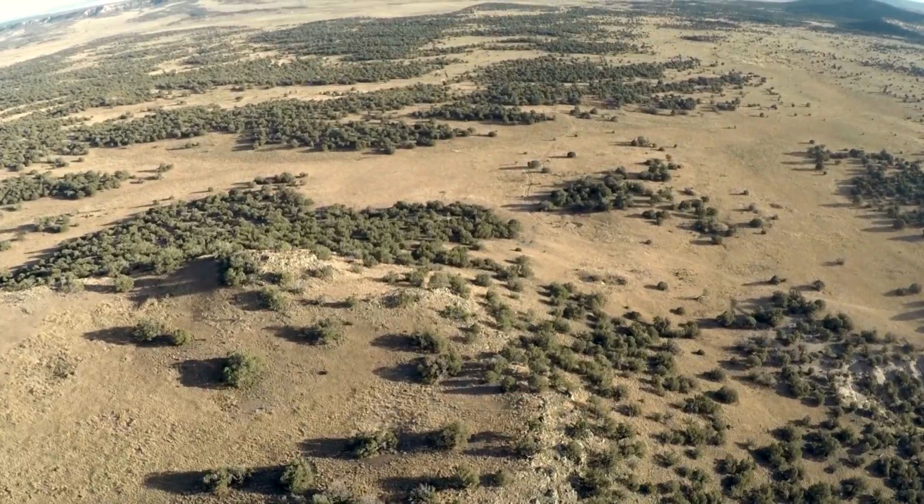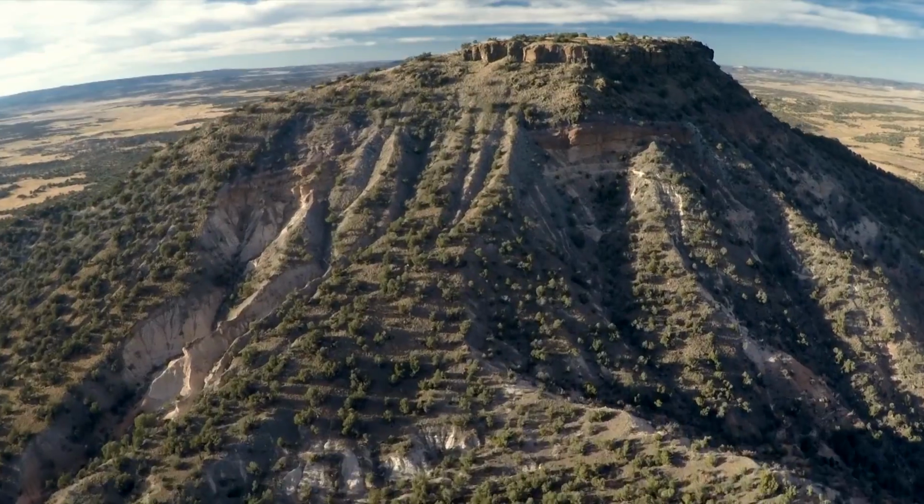Man, these big bulls are something else, and the place to go to kill a big bull, in my opinion, is New Mexico.